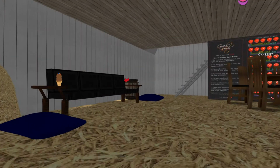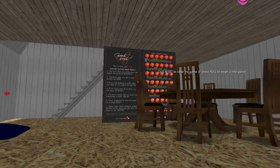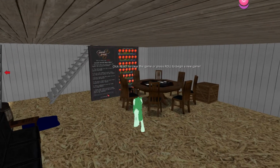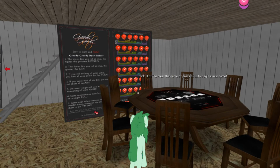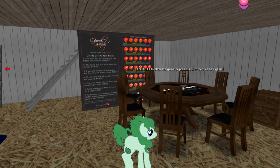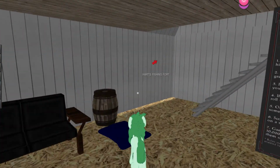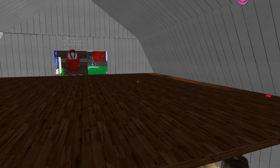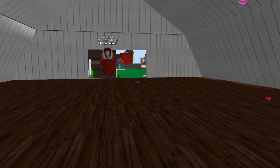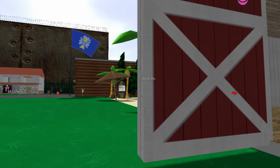I assume this is a gaming spot, because I'm not sure if this is actually. I'm assuming it's like a gaming spot for people to come in at, because otherwise this might be somebody's home, and I'm not quite sure because there's nothing to actually tell me that. Let me see upstairs. Well, there's nothing upstairs, so I assume this is in fact a gaming spot. So you can play Greedy Greedy there.